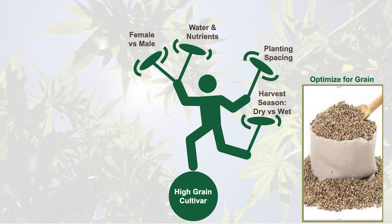Hemp grown for grain, which can be used for animal feed or human food or oils, for instance, should have a high yield of grain. It should be primarily females, but you do need male plants within your hemp field to produce pollen to make those seeds. And you want the plants to hold on to the seeds and not shatter them onto the ground before you're ready to harvest.